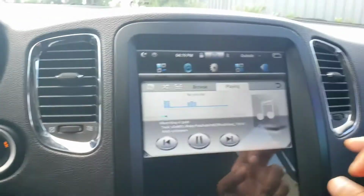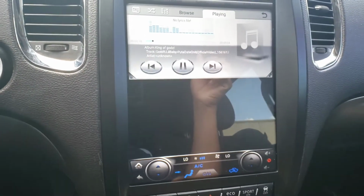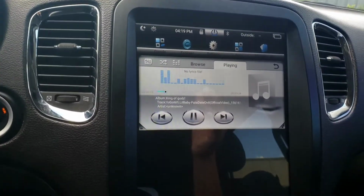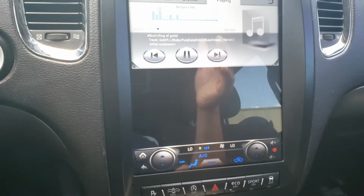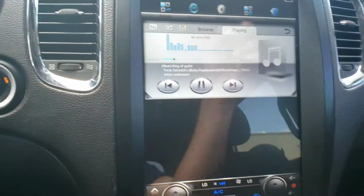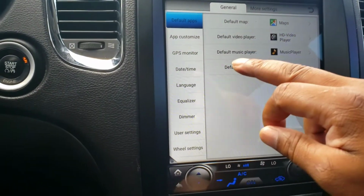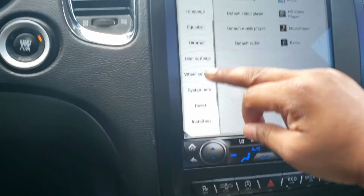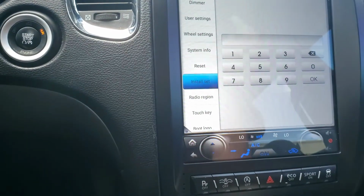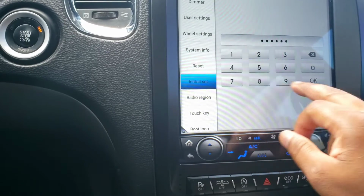Now, there's a few other things that I want to show you guys while I'm making this video. I know that you're looking at my radio now and you're probably trying to figure out how I changed the theme. The theme is actually different. So the way to do that is you want to go into settings, and then you want to go down to install set. I'm trying to make sure you guys can see while I look above the phone. But anyway, you want to type in 666888 and hit OK.